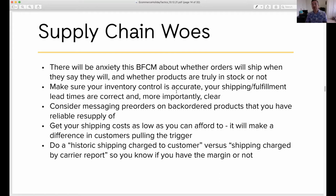So for one, just really make sure your inventory control is accurate. If there's any chance you're going to run out of something, make sure that inventory is tracked, that it doesn't allow overselling. Your lead times are correct, and to the extent of your ability, communicate it to the customer. So maybe you need a 2-day processing lag, or maybe you're seeing that USPS is taking an extra 3 days. If you know that and you feel like that's true, it should be clear before someone buys something and not after, saying, well, actually it's going to be delayed. So being upfront and honest and clear about communication is going to be really important.